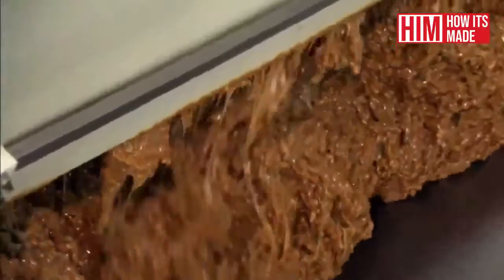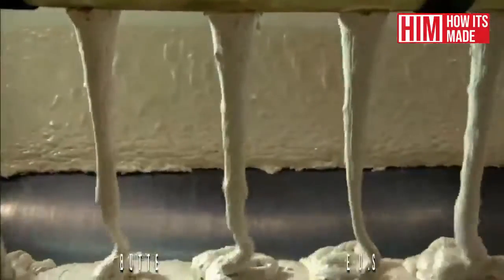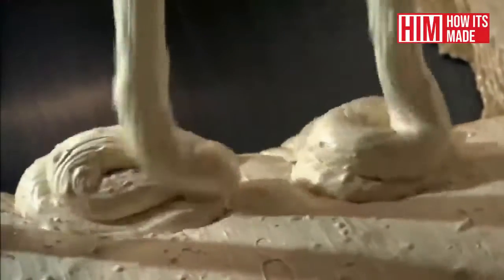Meanwhile, in another area, fresh roasted peanuts are mixed with a buttery caramel. In fact, in the US, 99 tons of whole peanuts go into making Snickers bars every day, because that gives the Snickers bar a variety of texture and also a stronger peanut impact.